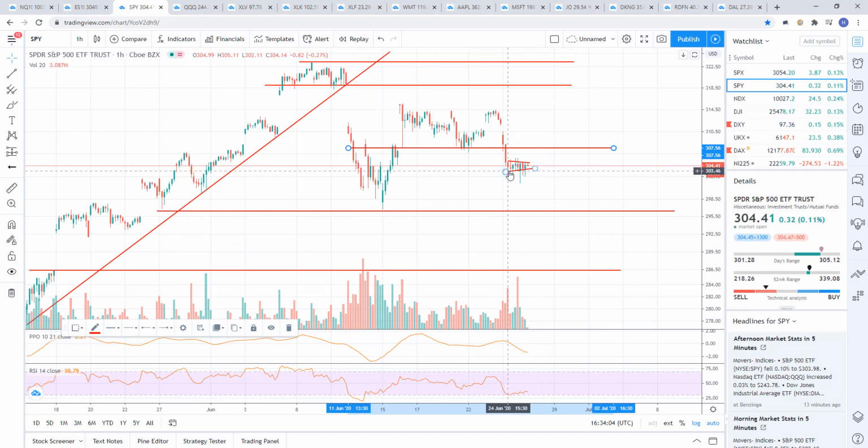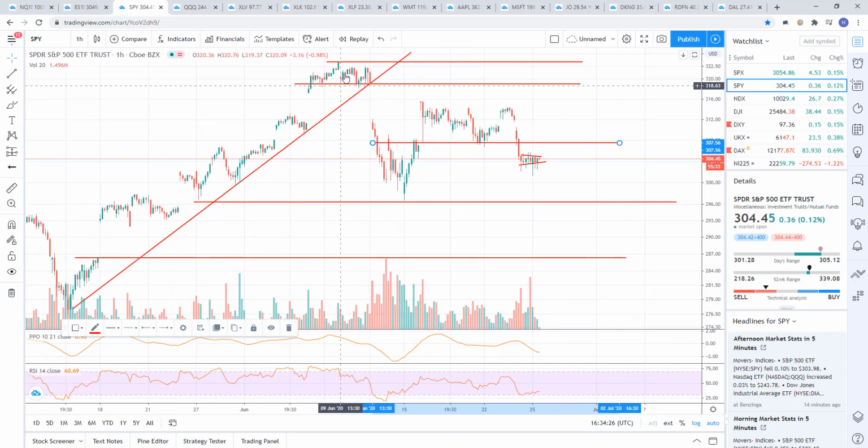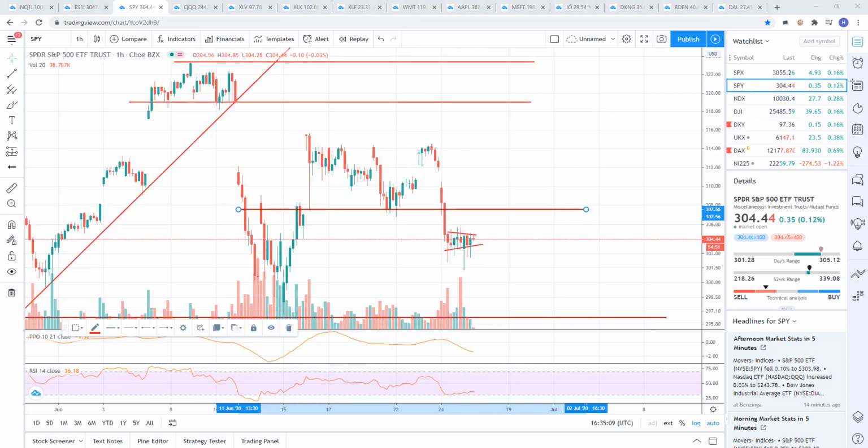But in general, if we don't break down here, you will see we will have made a higher low. So here's your low right here. Here's your higher low, and that's not necessarily bearish. So we have to watch for that to see what plays out. What we're looking for is breakdowns across the board in tech, and we just wait for them. If we don't get them, then this short trade might be short-lived, and this sell signal might be negated. So we have to watch for that.